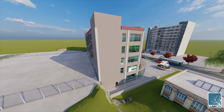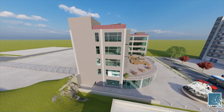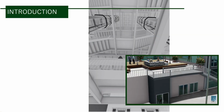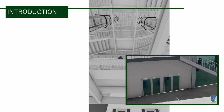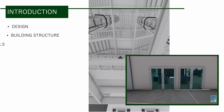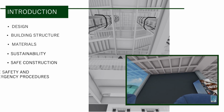The project will involve an excavation into the side of a hill, the construction of the building and its maintenance for the next 30 years. The topics that will be discussed in this presentation are chosen design, building structure, materials, sustainability, safe construction, emergency procedures, and conclusions.